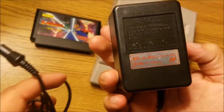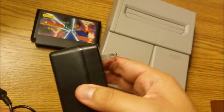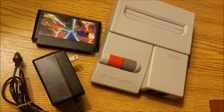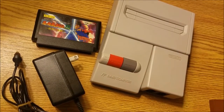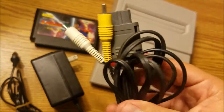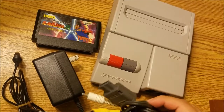You know, it has the power cable. Always get the official Nintendo power cables. You don't want any of those third parties, because you never know, you don't want to fry your system. And also, the reason why you want to get it is because it has the AV. This is called the Famicom AV.